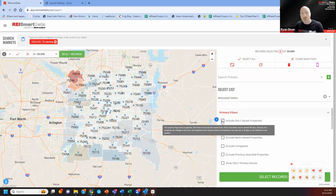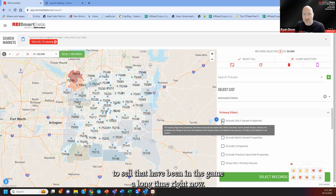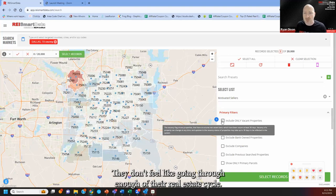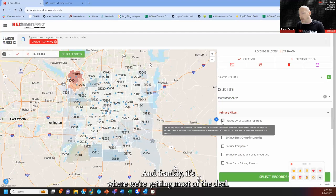Why? Because landlords that have been in the game a long time want to sell right now. Why do they want to sell? Because they've already made their money. They don't feel like going through another real estate cycle. And frankly, it's where we're getting most of the deals.